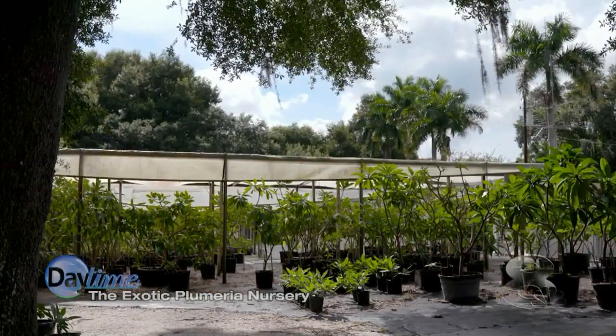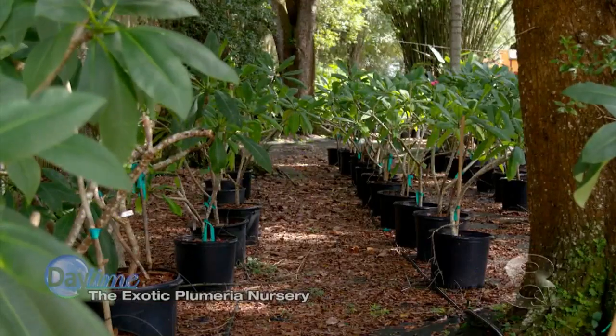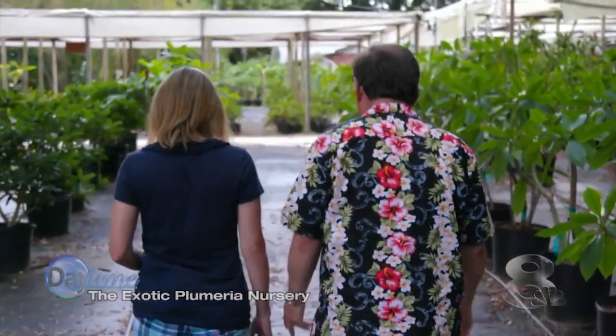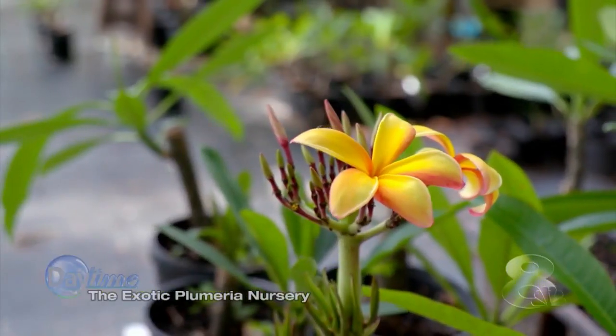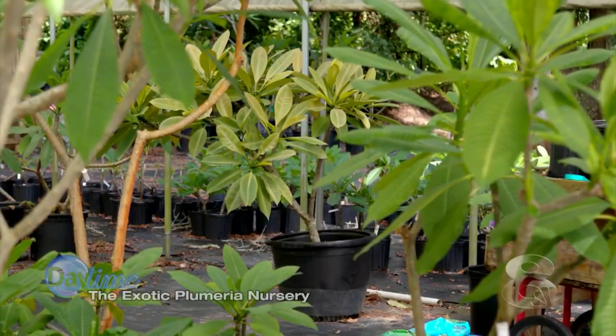With rows upon rows of plumarias, picking a plant can be overwhelming. We don't show everything, because even what we're showing is already overwhelming for people. So we just say we'll show them maybe 2 or 3 or 4 pinks and 4 or 5 yellows, but not all of them. When you get the real collectors, people who have really had the bug for a long time and they want to have one of each, then we'll show those people.